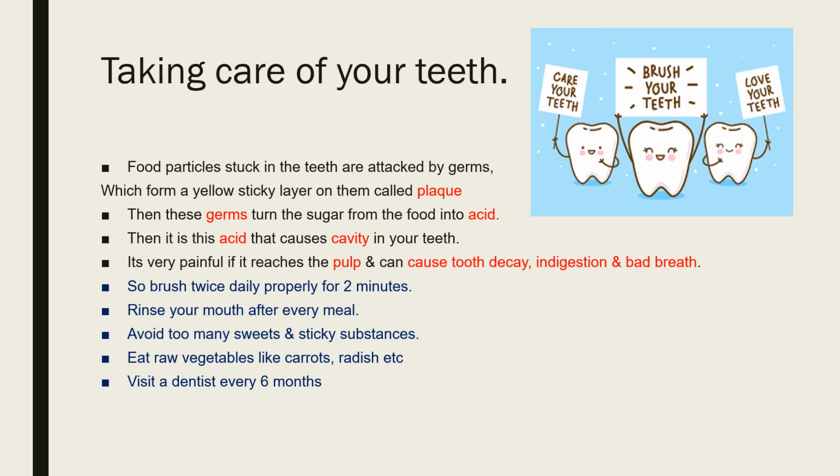And cavities are painful. Trust me. I hope none of y'all have experienced toothache, but it's very painful. And if it reaches the pulp, oh my God, it's even worse. If it is still at your enamel or your dentine, you're still a little safe. But if it reaches your pulp, it can cause tooth decay, bad breath, indigestion. You can even lose a tooth because of that. So what do you do so that all this doesn't happen to you?